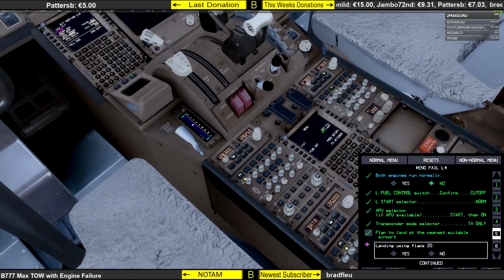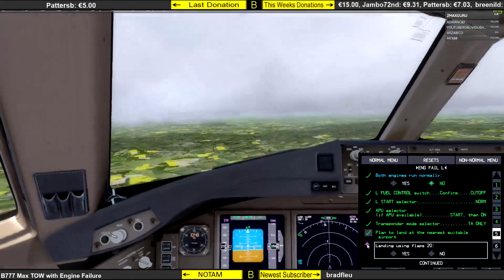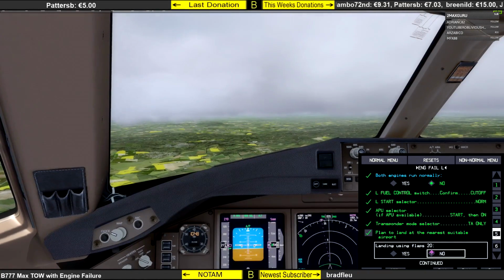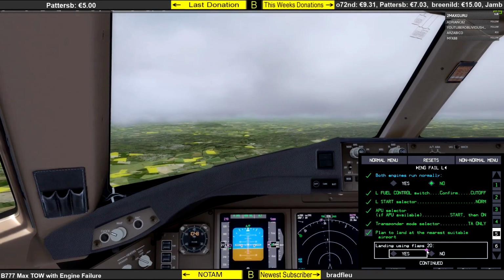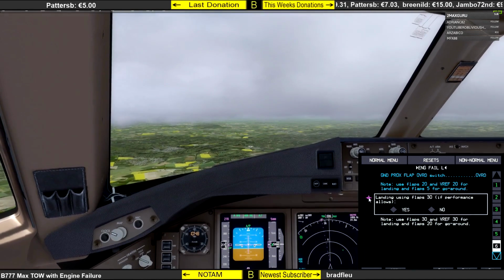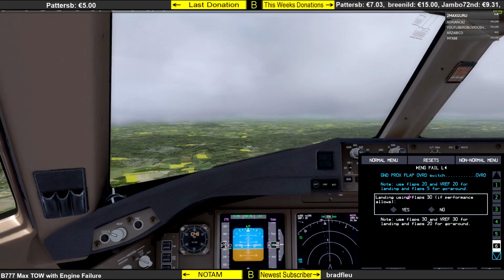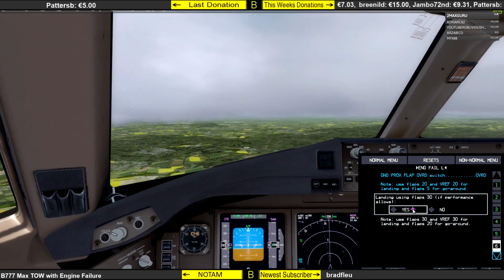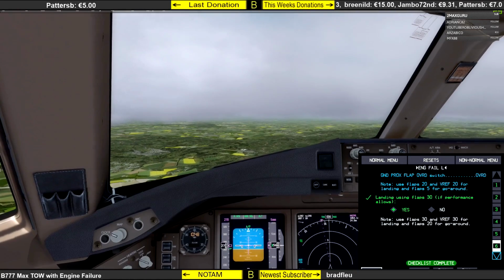Now land using flaps 20. I'm gonna click no for now. I'll tell you why. Because we have an overweight landing checklist. We'll get through in a minute. So no. Landing using flaps 30 if performance allows. We'll try it. And that's checklist completed.